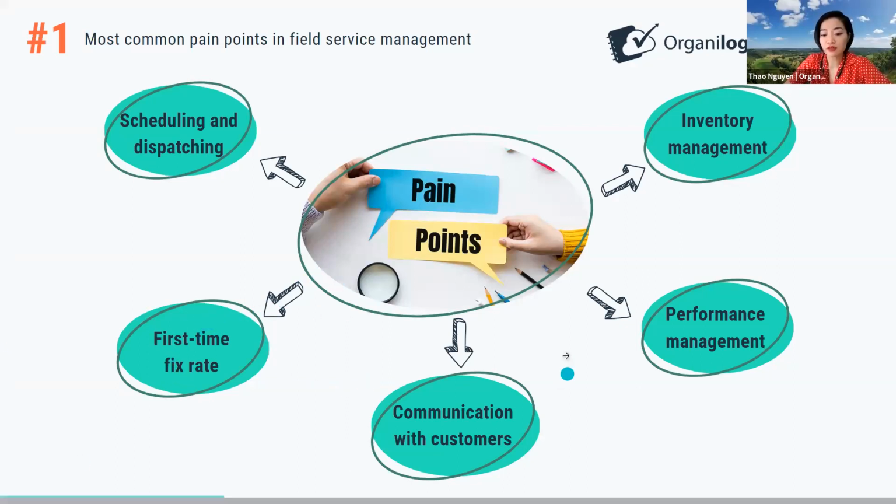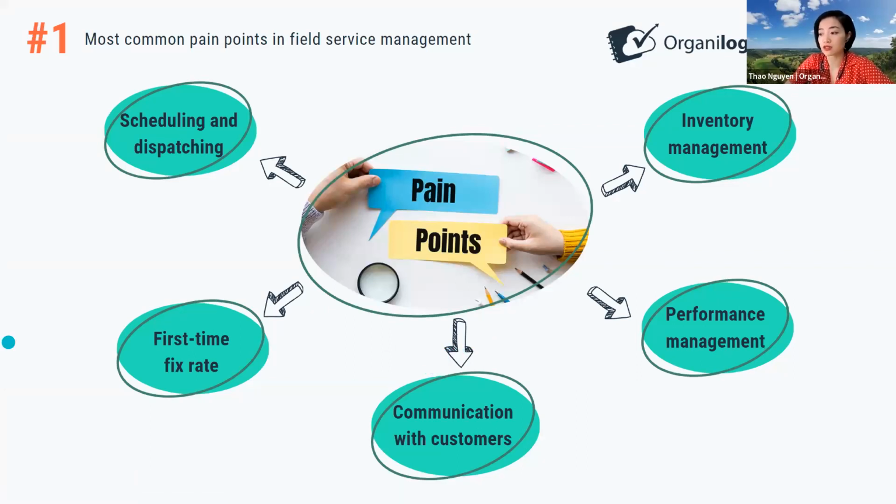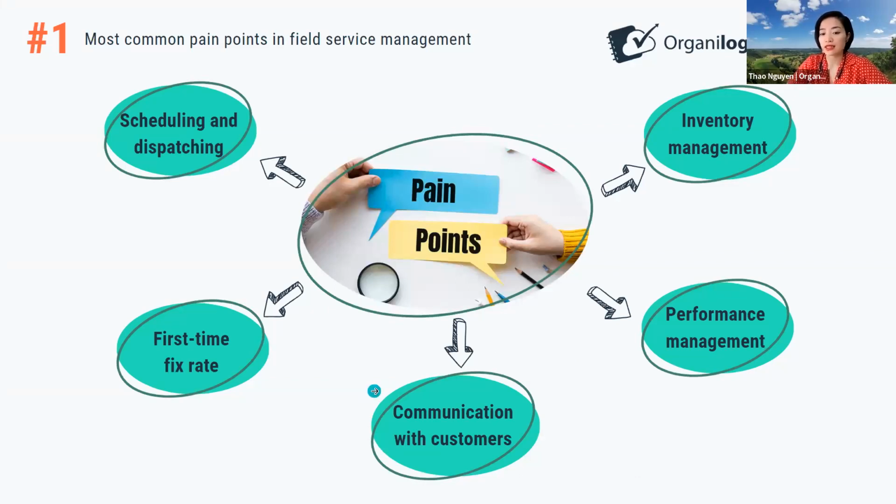And the third pain point we will talk about is the communication with customers. This is one of the most essential and challenging aspects of field service management. It involves keeping your customers informed and engaged throughout the service journey. It involves sending them timely and relevant messages about their service appointments, such as confirmation, reminders, updates, feedback, or invoices.